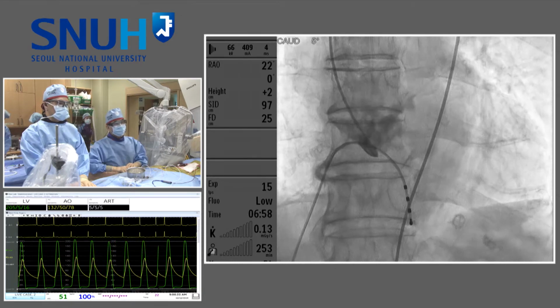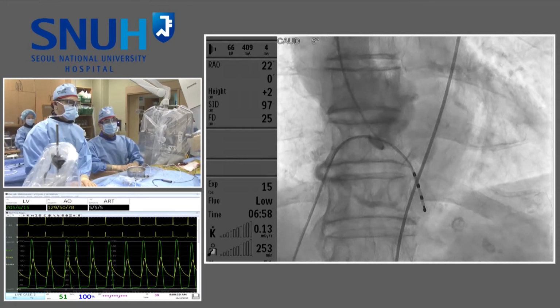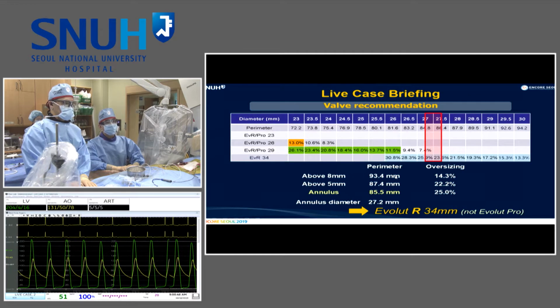Wait a minute, slide please. Well, the perimeter 85, right? Perimeter 88, or 85, okay. 85, right? Slide, please. So my primary concern here is not so much bicuspid.